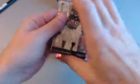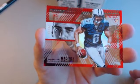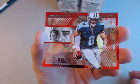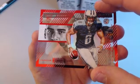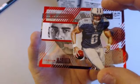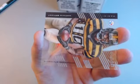All right, guys, got DeMarco for the Titans. Wow, Clear Vision. Oh, for the Titans, Mariota to 25. That's sick. That's worth a few bucks. Number to 25, Mariota, Clear Vision. Marcotti, nice pull. Right in the case, I'll get that for you, bud. Martavis Bryant. Surfacing is a big issue on these cards that are printed on acetate.